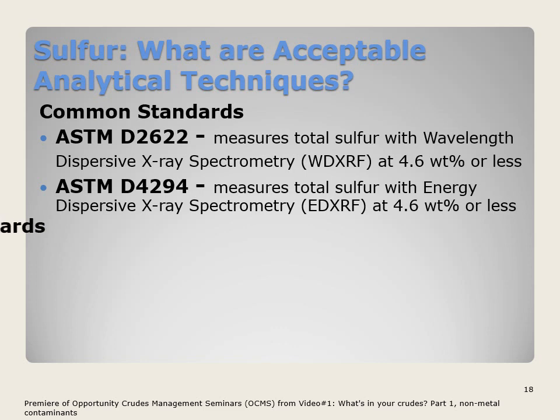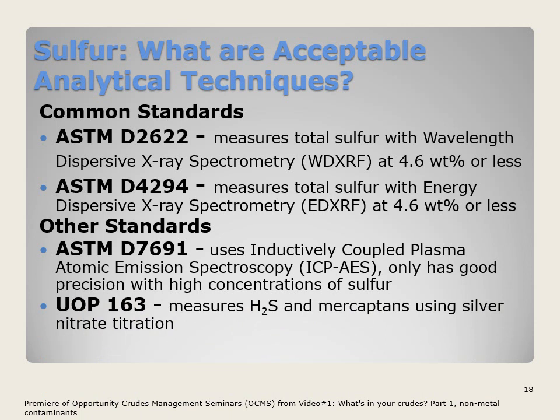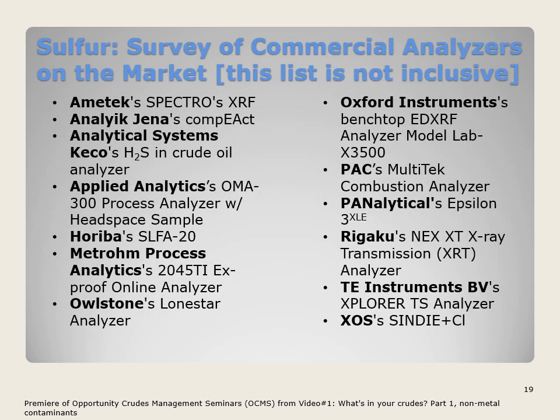Other methods include ASTM D7691, a multi-element standard using inductively coupled plasma atomic emission spectrometry. This method only has good precision for samples with high sulfur concentration. Finally, UOP-163 measures hydrogen sulfide and mercaptans with silver nitrate titration. Here is a non-inclusive list of some sulfur analyzers available on the market.